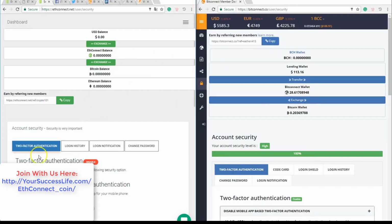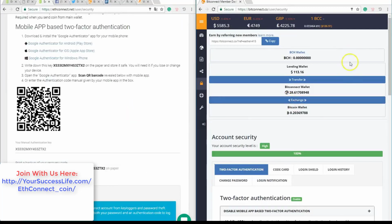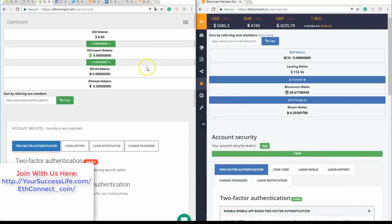The buttons are the same. Right here you have accounts, account security. It's the same exact template. Alright, so you know that ETHCONNECT will work just fine, and that's one other reason why I will be investing a little heavier into ETHCONNECT, because of its functionality.